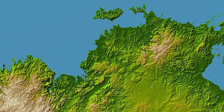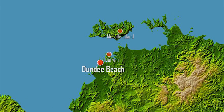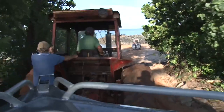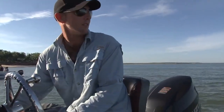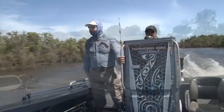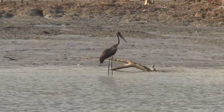Darwin is an awesome location on the radar of many avid fishers. The Sportfish crew recently headed north on Bill Classen's annual trip to the Territory. This year, Dundee Beach was the destination, and at 140 kilometres southwest of Darwin, the area offers spectacular fishing for reef and pelagic species. However, it was the Finnis River and the lure of its plentiful barra that the crew most wanted to experience.